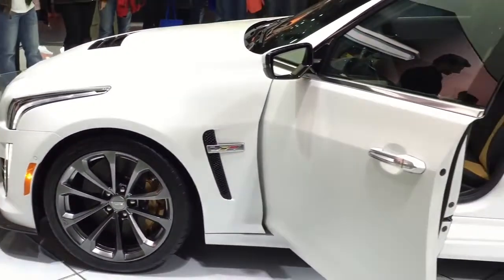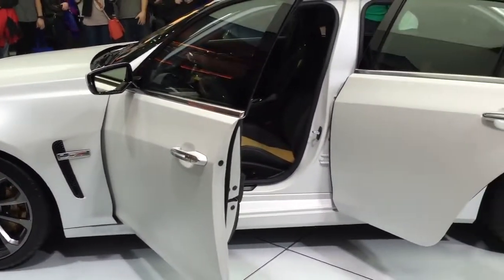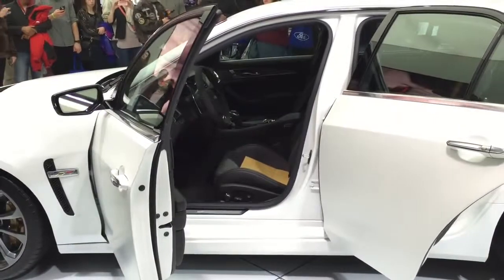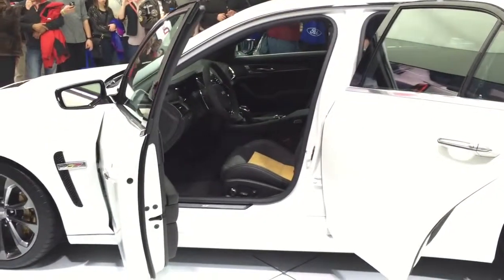And yes, everyone's looking at this paint color. It is crystal white. It is a matte finish. That's not an illusion. Cadillac is doing a matte finish on this amazingly special V series. And getting back to that beautiful carbon fiber package, it is pretty fantastic.